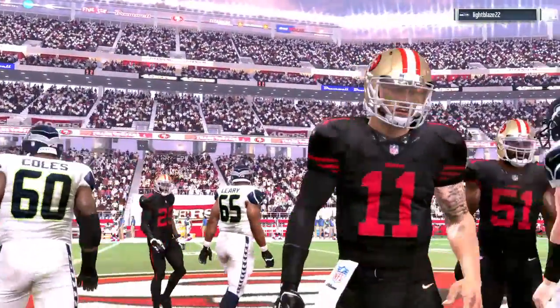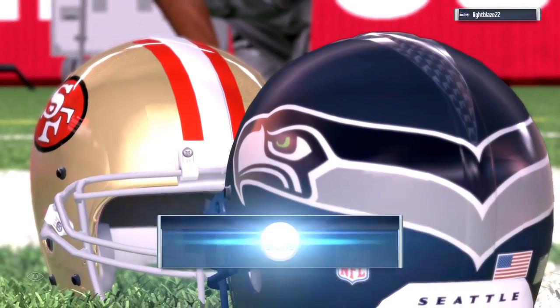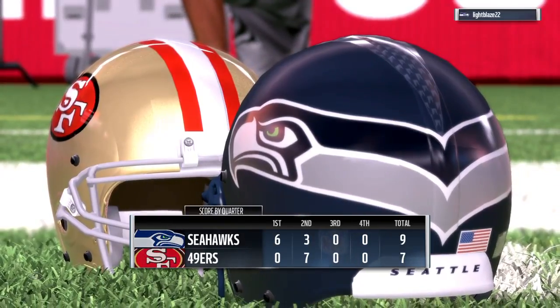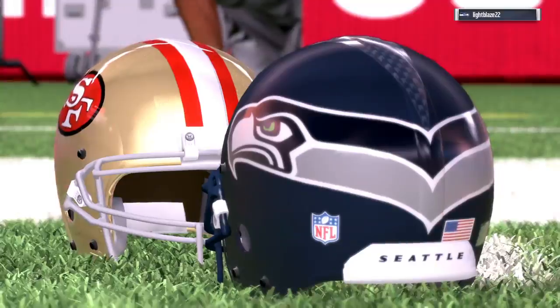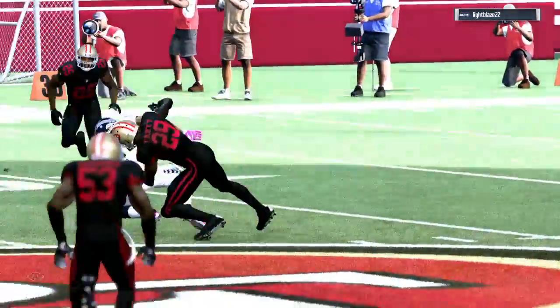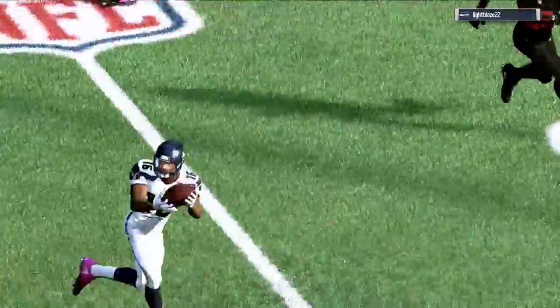So for the Seahawks, they move a step closer to .500 as their record improves to 2-3. And they'll return home next week to take on the LA Rams. Meanwhile, for the 49ers, they'll drop down to 1-3. And they'll have a chance at redemption next week at home against the Indianapolis Colts.